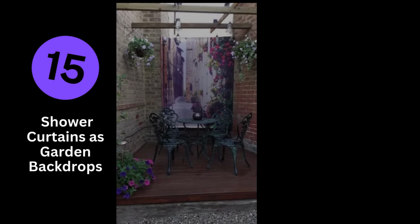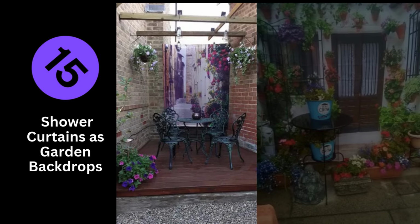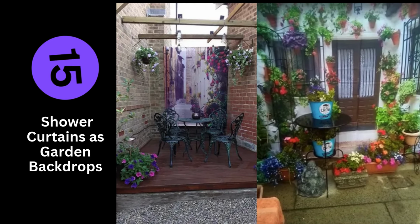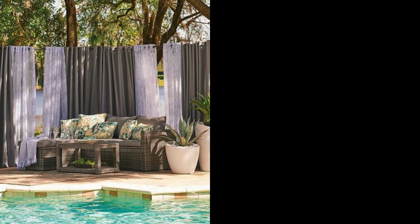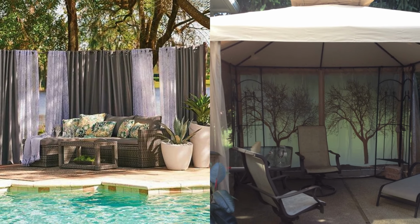Tip 15. Shower curtains as garden backdrops. Bright shower curtains elegantly conceal unsightly spots and add pops of cheerful color effortlessly, creating private, beautiful outdoor sanctuaries.